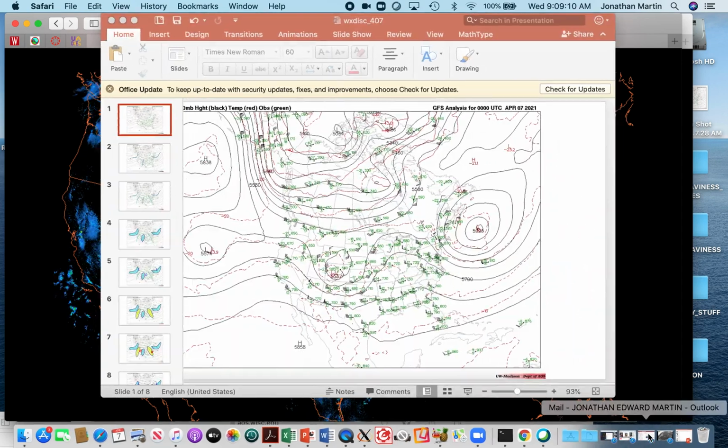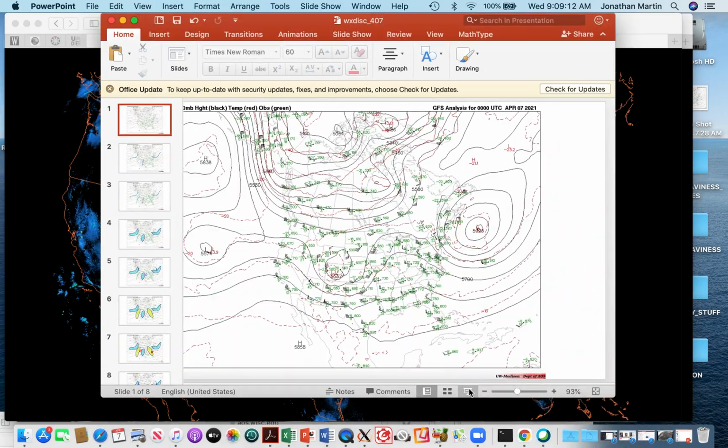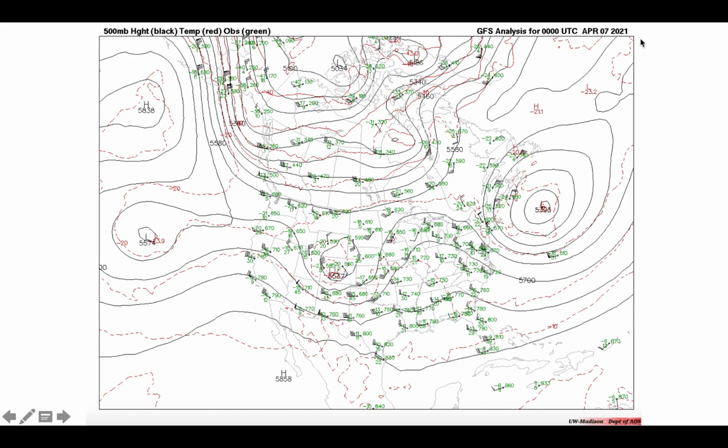So let's take a look now at, again, the 500 millibar map from last night's weather. I never get the 7 a.m. update in time for class, but this is last night's 500 millibar map. We're back now to the one that's constructed in our own department. It's a little bit easier to read.